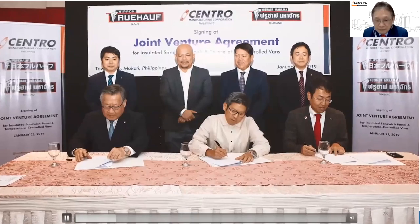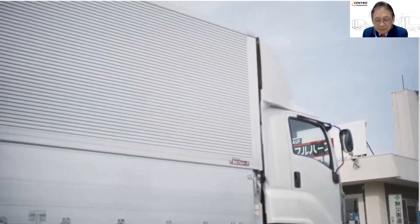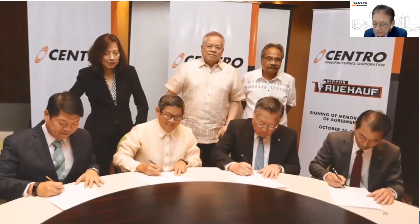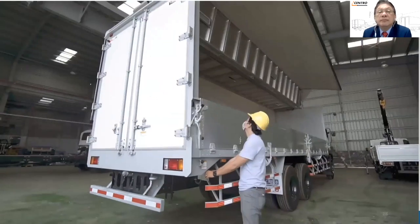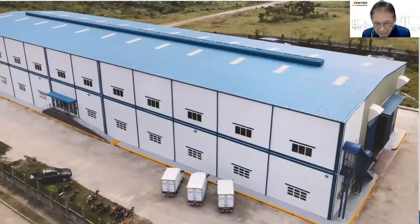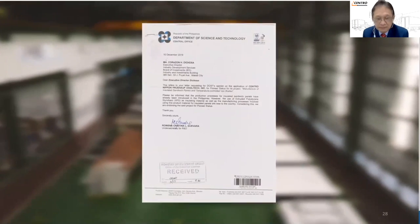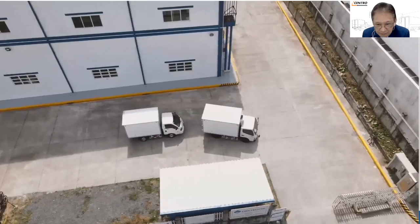This is our newest joint venture with two of the leading truck body manufacturers in the industry, Nippon Fruehauf Company Limited of Japan and Fruehauf Mahajak Company Limited of Thailand, where we are the majority shareholder. Ang partnership natin with Nippon Fruehauf actually started in 2016 with the exclusive distributorship of wing van bodies. Ang CFCI ay binigyan ng pioneering status ng Board of Investments and certified by the Department of Science and Technology, being the first and the only local company to manufacture temperature-controlled van bodies in the Philippines.